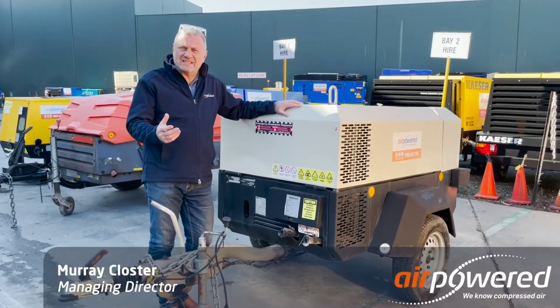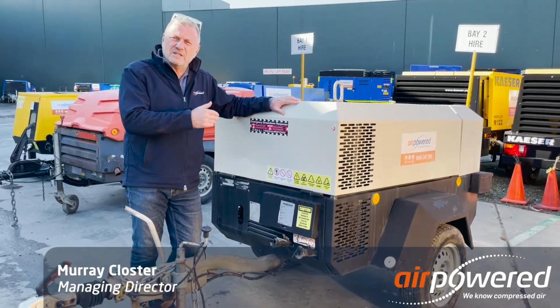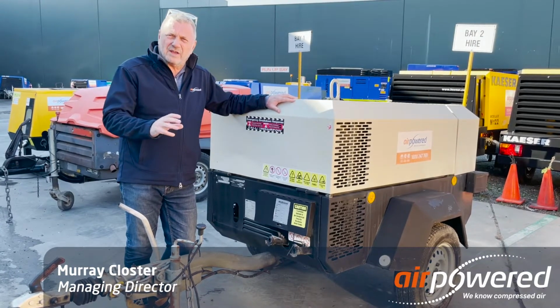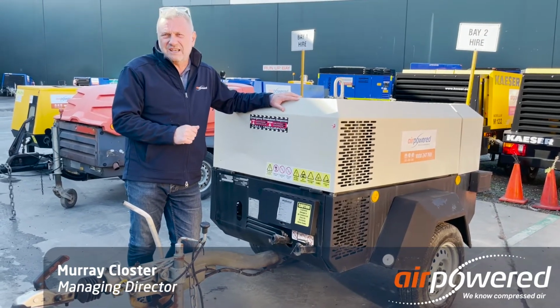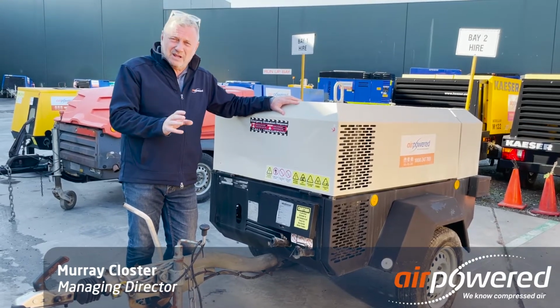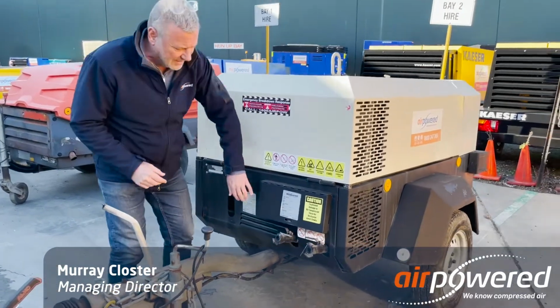It's been well maintained. We're selling it with a 6-month air end warranty and a 3-month engine warranty. So it's quite reliable, good value at 12,000 plus GST. So it's probably about half price of new, and it won't let you down. So I'll just show you, it's easy to start, easy to operate and easy to tow.